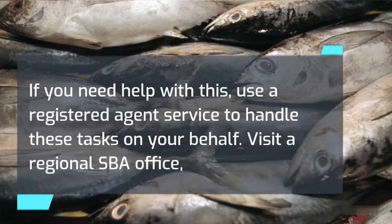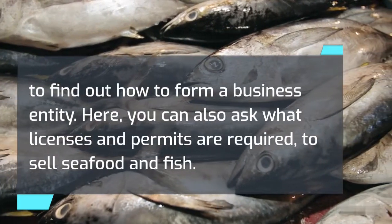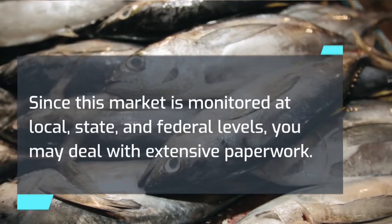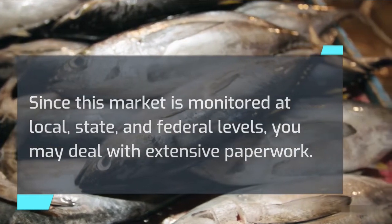Visit a regional SBA office to find out how to form a business entity. Here, you can also ask what licenses and permits are required to sell seafood and fish. Since this market is monitored at local, state, and federal levels, you may deal with extensive paperwork.